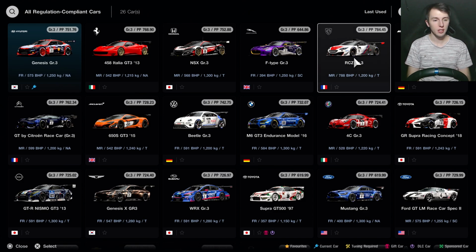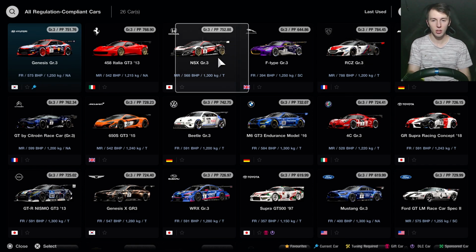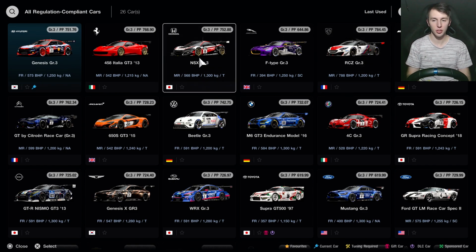The next car on this list is actually pretty similar to the RCZ with its fuel efficiency and pace, and that's the Ferrari, but it's not as drivable. I found the Ferrari trying to flick itself into spins on the hairpins, which was just really weird, so I prefer the RCZ over that one. And then the Honda, it's a little less fuel efficient than the Ferrari, and its drivability it's quite loose to drive, but it's still really quick.